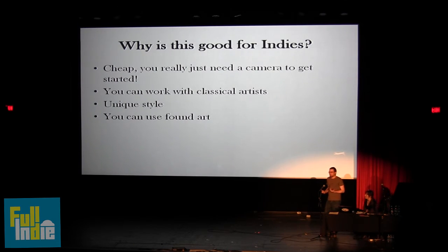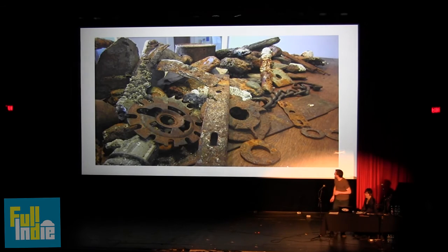And you can use found art, which is huge. A huge number of things that we have in our game are things that we put zero creative energy into. We basically just noticed them, saw that they would be a good thing to have in the game, picked them up and brought them in, and all of a sudden they're there. So I want to show a few of the things that we've found and brought in. This is our hoard. We've done our part to clean up the beaches of Seattle.